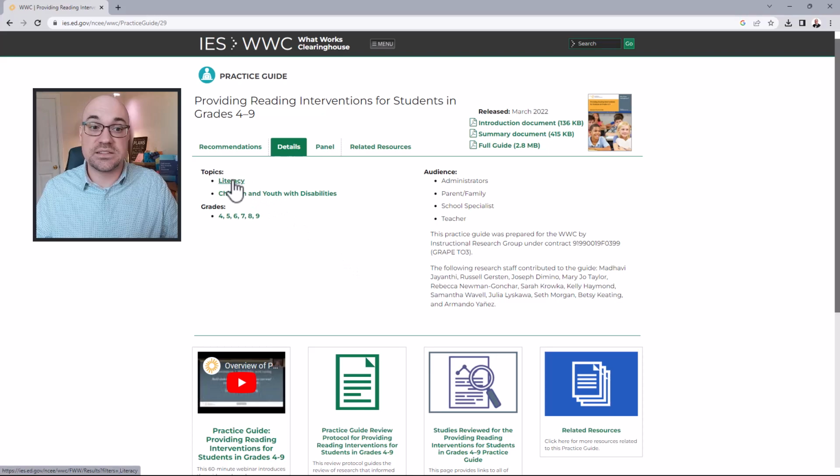So we can see that this covers the topics of literacy and children and youth with disabilities. These are hyperlinks, so they'll take us to other research and other reviews on those topics. We can also see it's grades 4 through 9, and we can click any one of those if we want to filter down and see practice guides that focus on just one grade level. And we can see that the audience for this practice guide is administrators, parents and families, school specialists, and teachers.